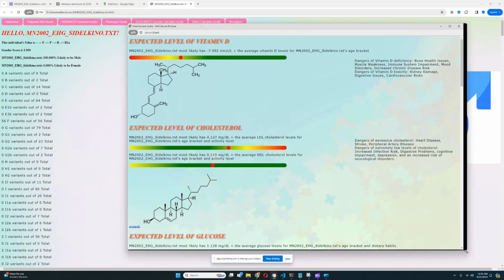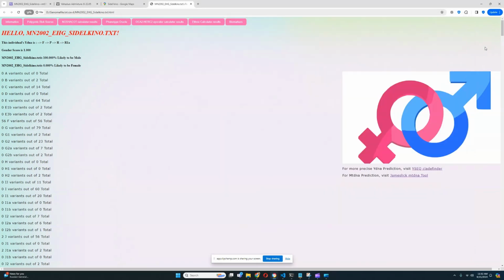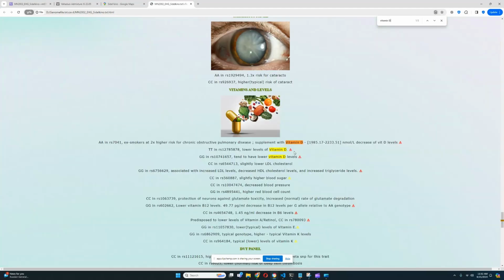Biomarkers panel. For the biomarkers panel, he is scoring way below average for levels of vitamin D. Let's look that up actually. Let's look up vitamin D and see why he's scoring the way he is. So he's got these three genotypes and they all lead to decreased levels of vitamin D, so that makes sense. Very unfavorable genotypes here.